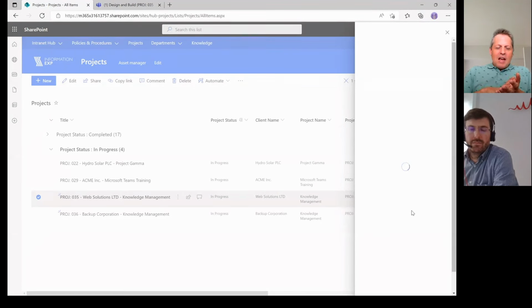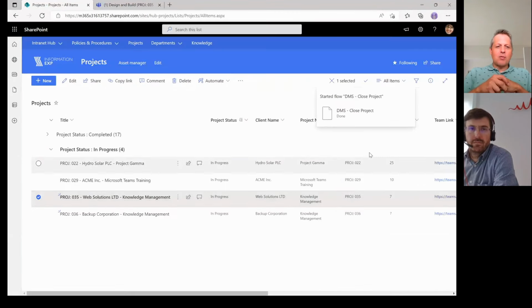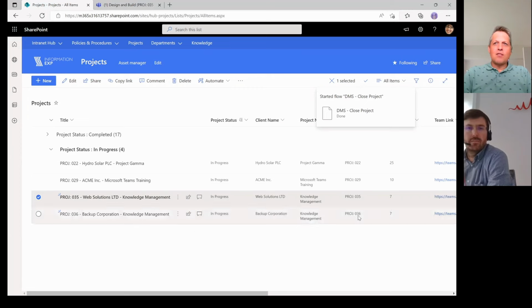At the end of a project, we want to remove it from people's screens and drop-downs because it's cluttering up Microsoft Teams. So it's not going to delete it, it's going to archive it. But the second thing it's going to do is take those assets and put them into our knowledge base. But they need to be curated and validated first, so it's not going to publish them to the outside world.